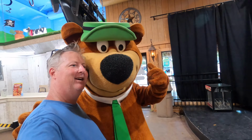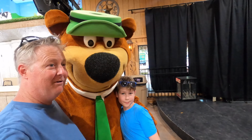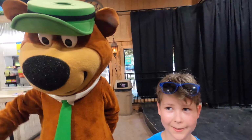Say hello, Yogi! Come into your park to say hello. How's it going, Yogi? You doing all right? Give Yogi Bear a hug. We're journeying through Texas, and this is what we find. It's Yogi Bear himself. Hey, Yogi, where's your basket there, Yogi? Hey, thanks a lot. We'll see you then.